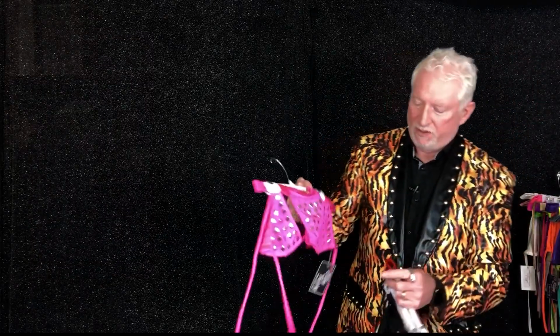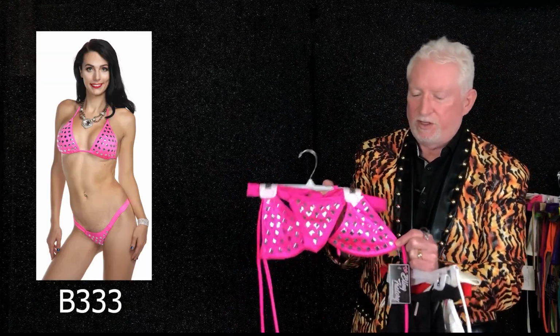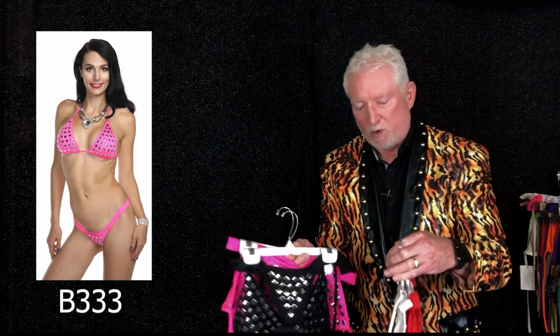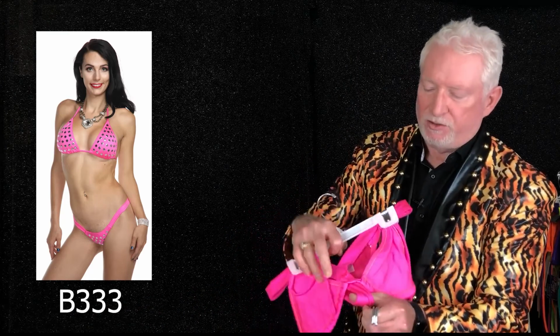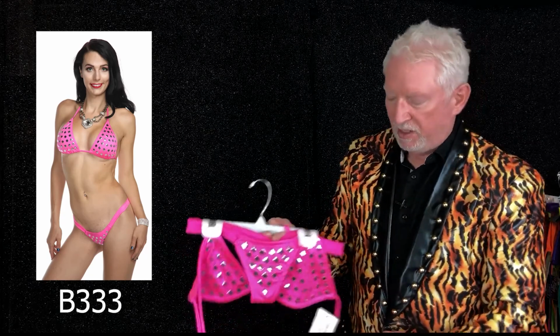We have the same as our B300, which has the rhinestones, only in this case it's the studs. This one happens to come in just 4 colors. It happens to be the most popular colors: black, white, red, and hot pink. And again, it's the same style. It's the G201 V-back wide comfy fit thong. And of course it has all the jewels on it.